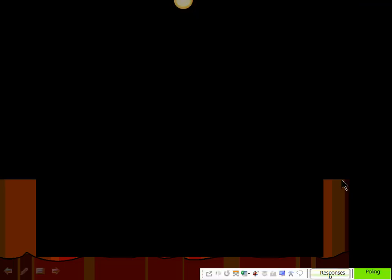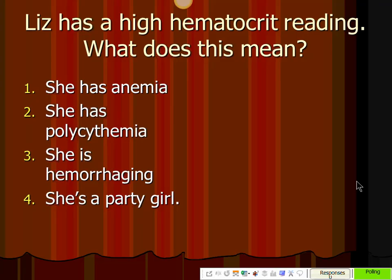Okay, so we're going to begin today with this question. We talked about hematocrit and packed cell volume. So what if Liz has a high hematocrit reading? What does this mean?